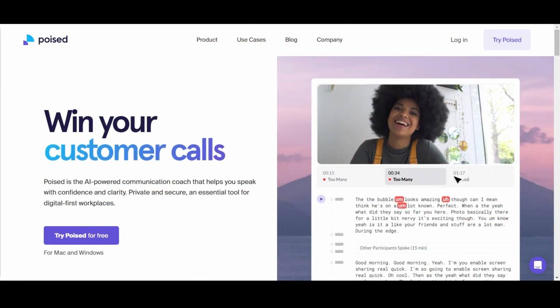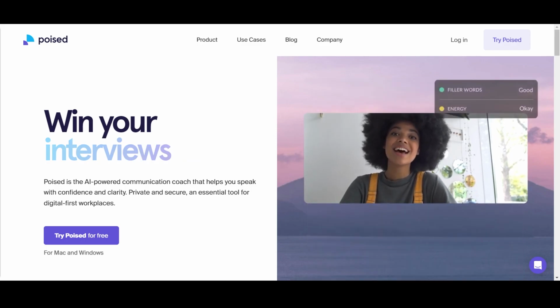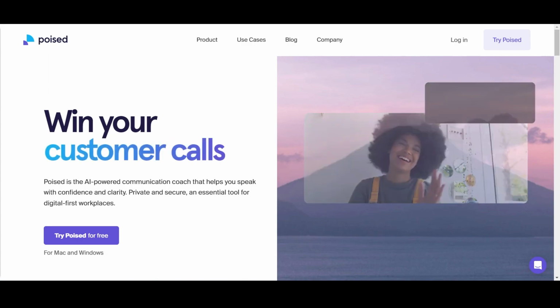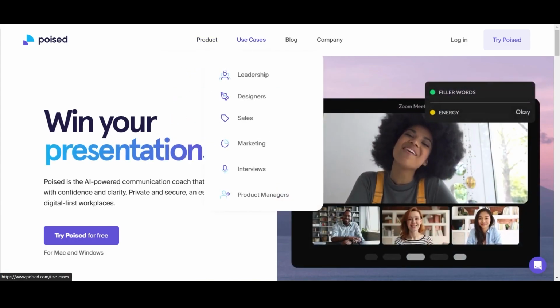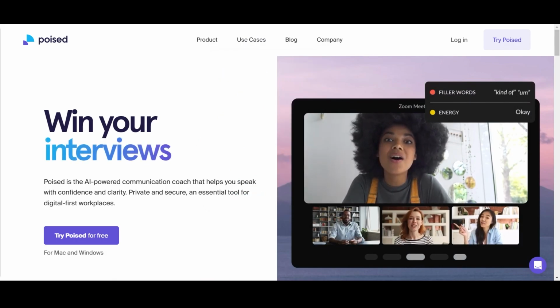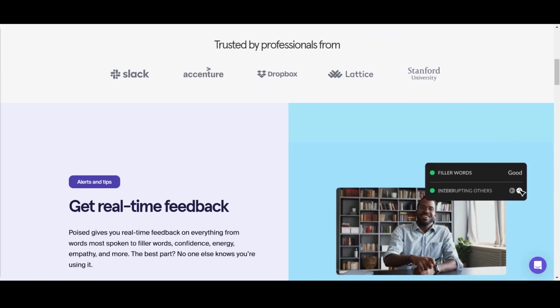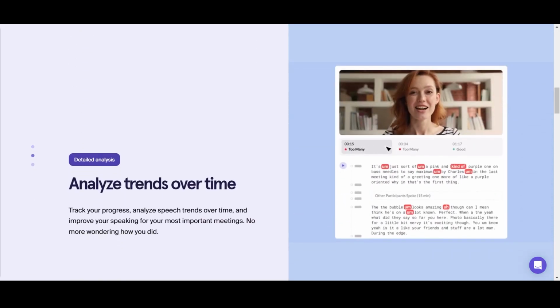Our next tool is Poised. Introducing Poised, your AI-powered communication coach. Poised is an innovative AI-powered communication coach designed to empower you with confidence and clarity in your speech. In the era of remote workplaces, Poised became an essential tool, ensuring private and secure feedback tailored to your needs. With Poised, you receive real-time feedback on various aspects of your communication, from identifying the words you use most frequently to recognizing filler words, assessing your confidence, energy, empathy, and much more. Poised covers it all. The best part: your use of Poised remains completely discreet and confidential. Gone are the days of wondering how you perform in important meetings.